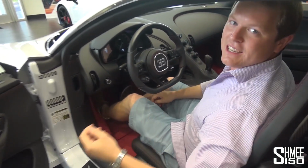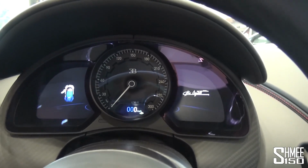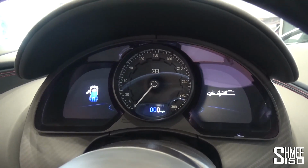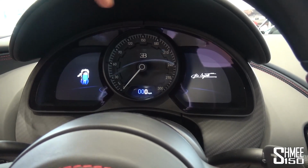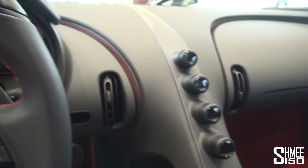Come on in. Come on in, let me take this and show you guys through what I'm looking at here. So the speedometer in front of me goes up to 300 miles per hour. It would go up to 500 kilometers per hour in a European or a Canadian or something spec car. You've got the 2 digital displays which give you a lot of information either side of that. But just have a look around.